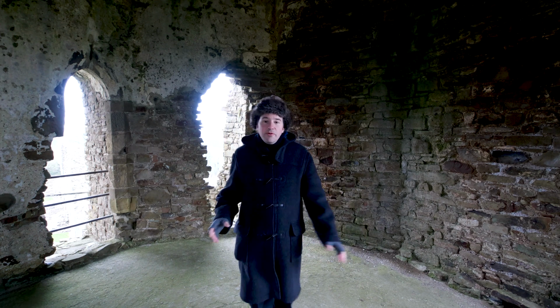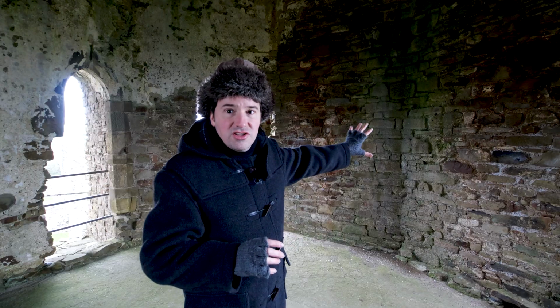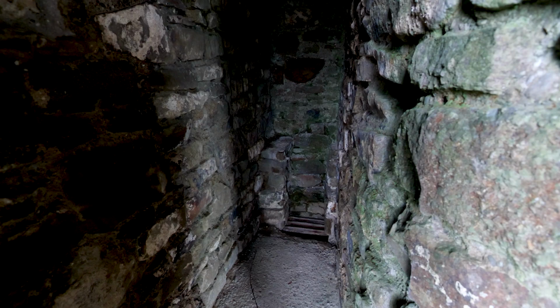You get to the top of that spiral staircase and you find yourself here. Now this is the room at the top of the tower, and it's a wonderful room. I mean, I love this. It's got a fantastic ceiling. It's got windows that look out in all different directions. The reason this wall here behind me has no window is because there is a window, but it's on the other side of the wall in a little passageway that leads to a garderobe.